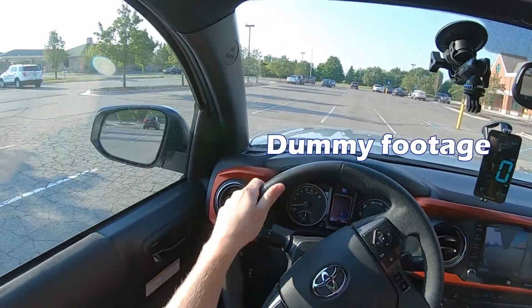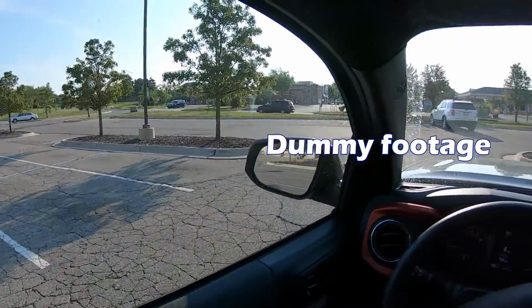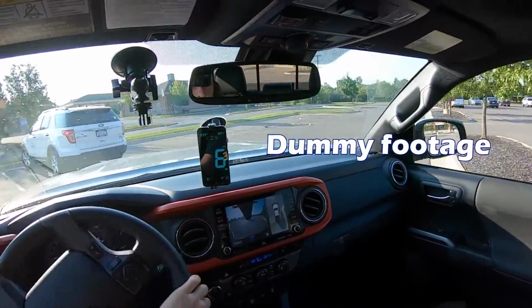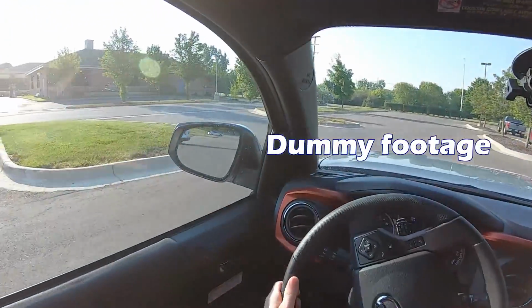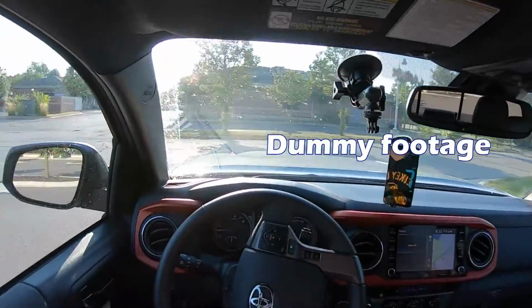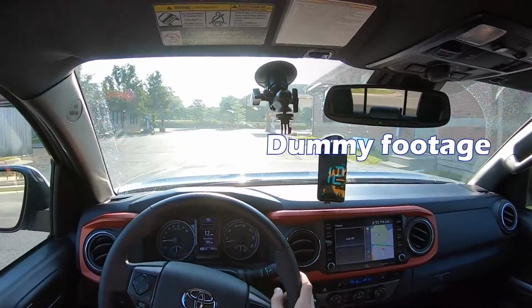For audio inputs here in the Tacoma, you got your standard AM, FM, Sirius XM satellite radio, you got Bluetooth with Android Auto and Apple CarPlay support, as well as a USB port there. So what does that mean you're missing? Well, you don't have any sort of 3.5mm auxiliary input jack or disc player, no CD or DVD. Not too uncommon here in 2020, but it still would be nice to see them.